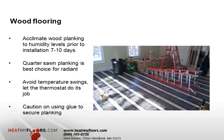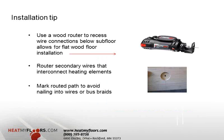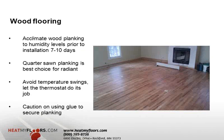Here we're recommending, and this is nothing new for a flooring guy, but for a concrete guy or an electrician, you've got wood planking that really needs to acclimate to the indoor humidity level. So they recommend it sit in the home for 7 to 10 days prior to installation. Quarter sawn planking is better for a radiant floor system than plain sawn, so more forgiving of temperature. You want to avoid temperature swings, so let the thermostat do its job. It has a sensor, but the element acts as a sensor too. Remember, we're never going to get above that 82-degree temperature that would cause the floor to cup or warp.